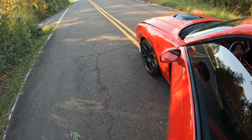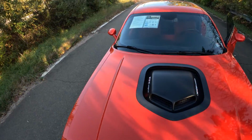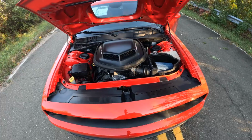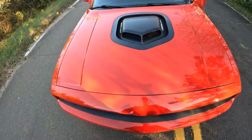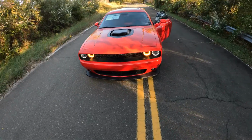Okay, we got the 392 Hemi. There it is. Look at that, what a beautiful masterpiece. It's a mean looking car.